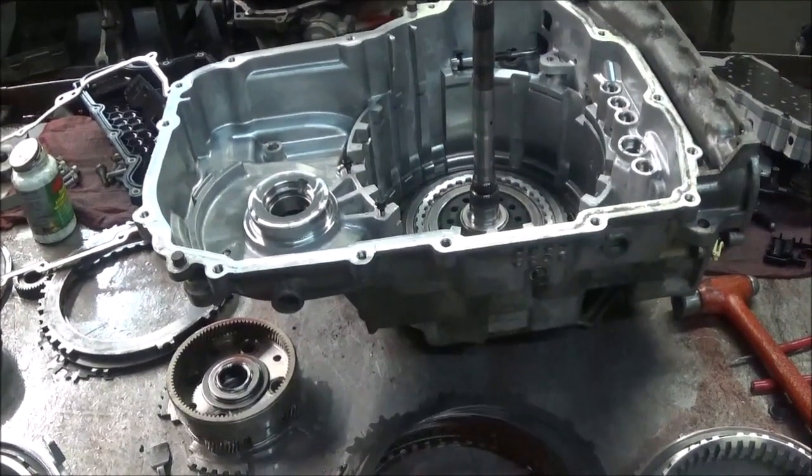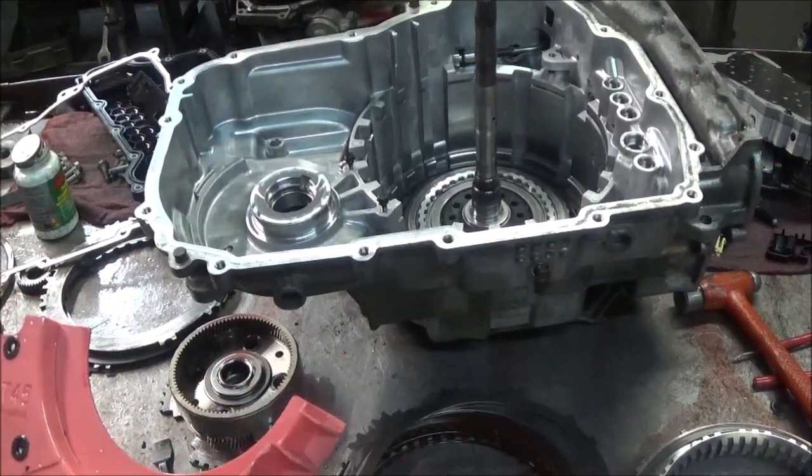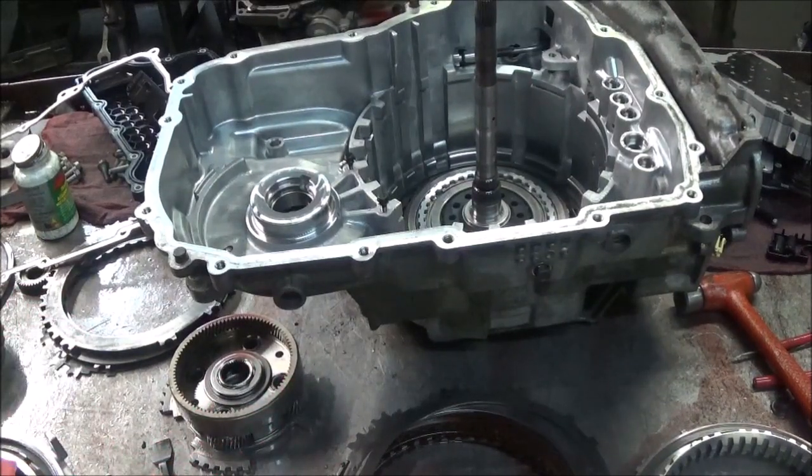Alright, what I have here is a 6T45 transmission out of a 2010 Chevy Equinox, and it has a 2.4 liter engine. What I'm going to do is show you a probable cause, because I get a lot of questions on this. "Happened to my transmission. What do you think it is?" Well, a lot of times I don't know what it is, so I'm going to post things that happen to certain transmissions and tell you what the customer experienced.